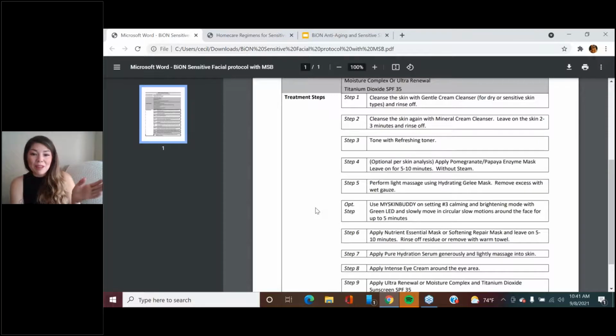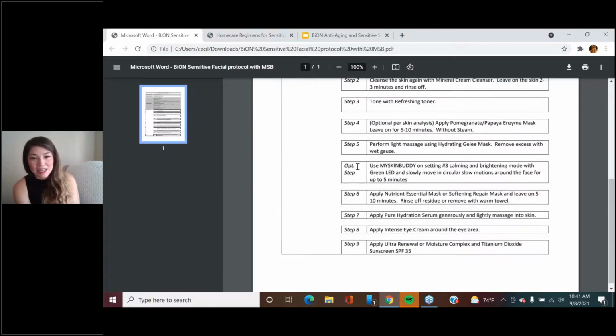But you can go ahead and read through this. There are a lot of different steps on this. We have the optional how-to for using the My Skin Buddy on setting 3, which is calming and brightening, like I said, and just adds a nice touch to that facial. And then you can choose which mask, we have the nutrient or the softening repair suggested in there.